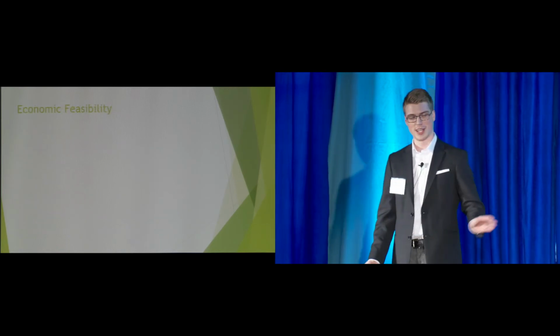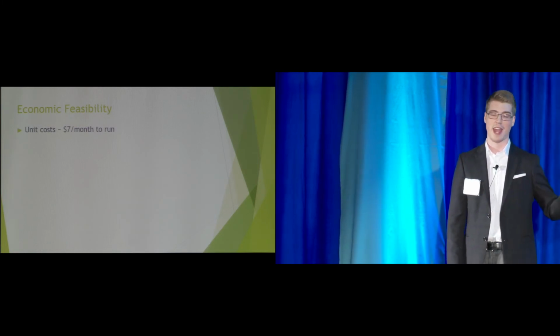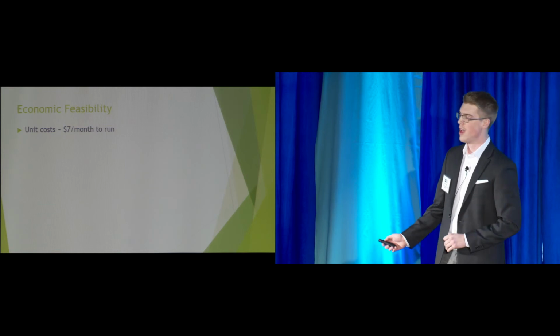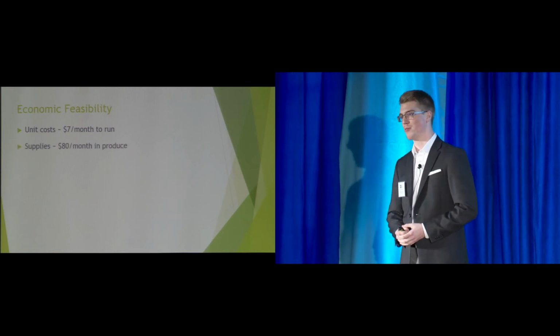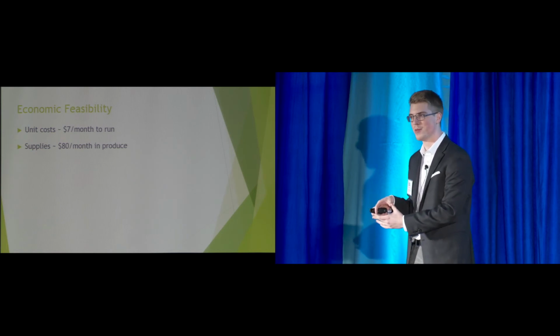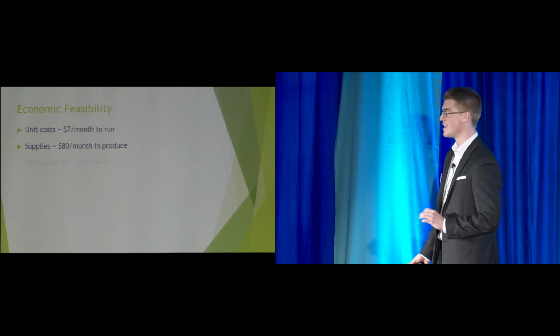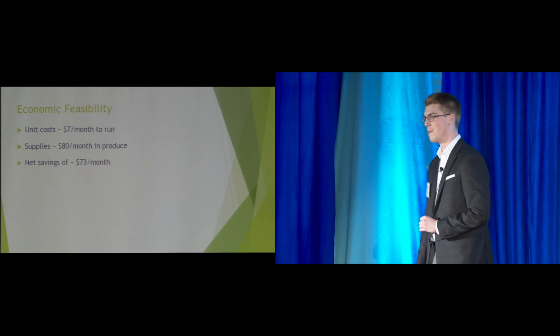Now cost. You look at this, it doesn't look cheap. Might surprise you. This unit costs about $7 a month to run. That's a combination of electricity and the nutrients, and it can supply about $80 a month in produce. Not hard to imagine when you think of the price of those little packets of fresh herbs and strawberries and tomatoes in winter. Very, very expensive. That's a net savings of $73 a month.